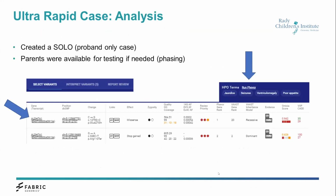So this patient was nominated for ultra-rapid whole genome sequencing. It was proband-only analysis with parents available for additional testing if needed. Now, let me walk you through the analysis process we performed utilizing the Fabric Enterprise platform. Once the case was created in this platform, we were able to start the analysis.